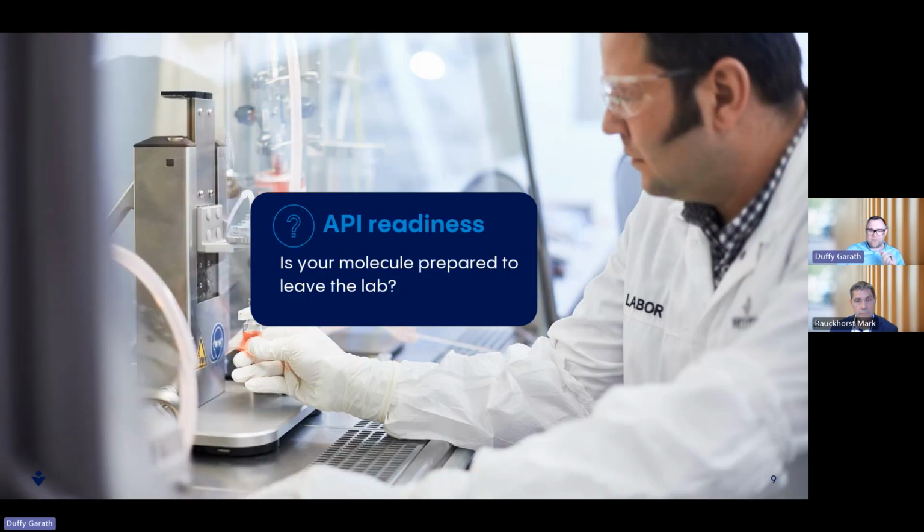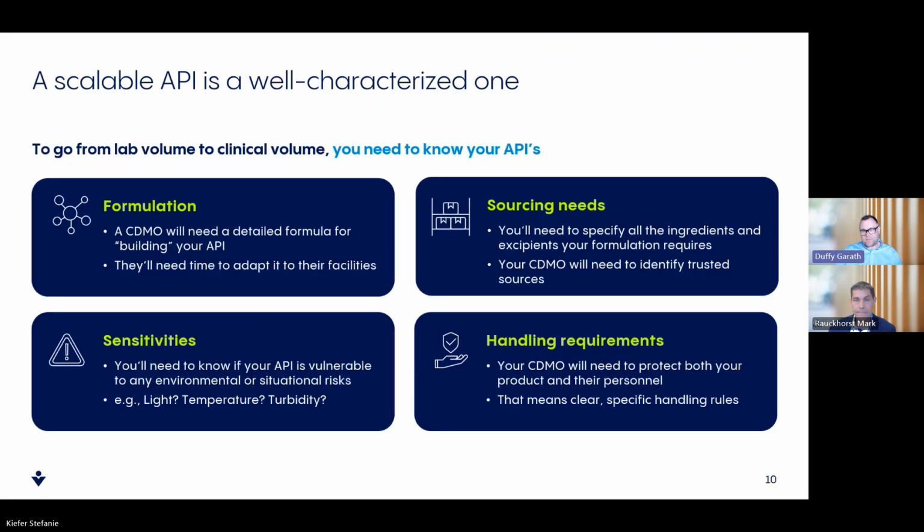So the first step along there is really just making sure that your API, the drug substance you've spent a long time developing, is really ready for the next step, ready for that graduation step to move from the safety of a lab environment into what can be a very scary manufacturing environment. And a couple of questions you need to ask yourself along the way.